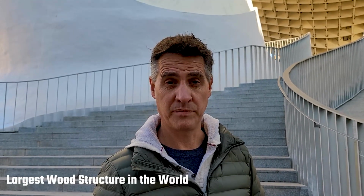Okay, the Setas de Sevilla. Now, this is the largest wood structure in Europe. It's only 10 years old. It costs 5 euros to get up into. You can walk around the top. You can see the whole city landscape. To me, it's not very interesting.